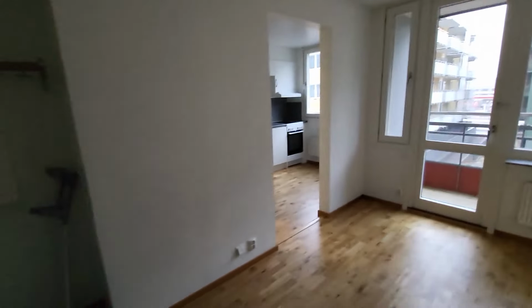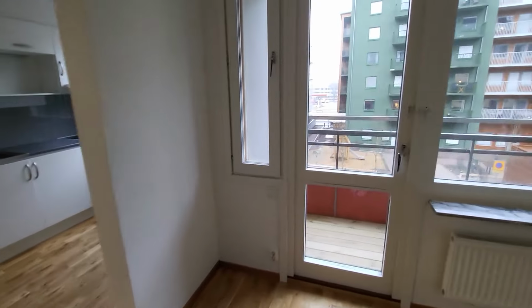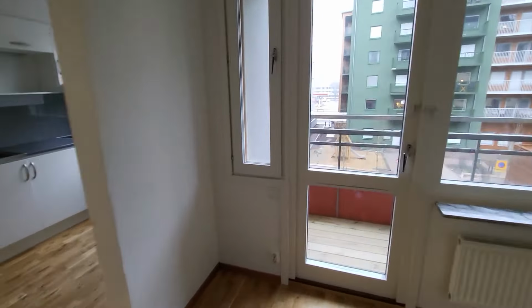Here's your storage area, cleaning supplies, and maybe clothes. You have some racks down there. Somewhere you can hang stuff. Very nice, very nice. And here's the rest of your room. So let's go look at this window here.